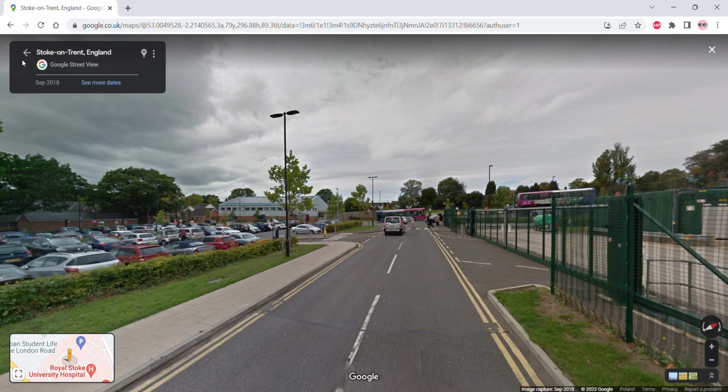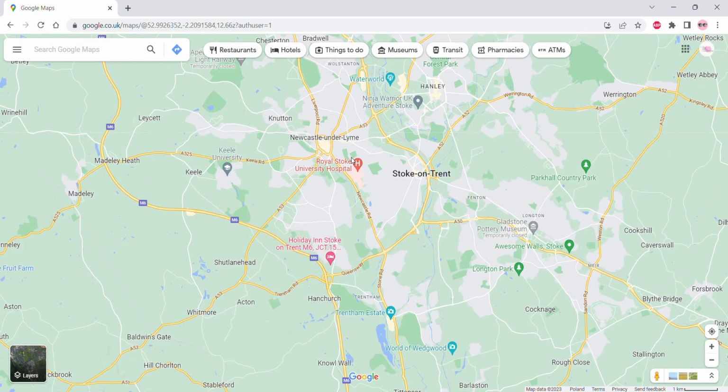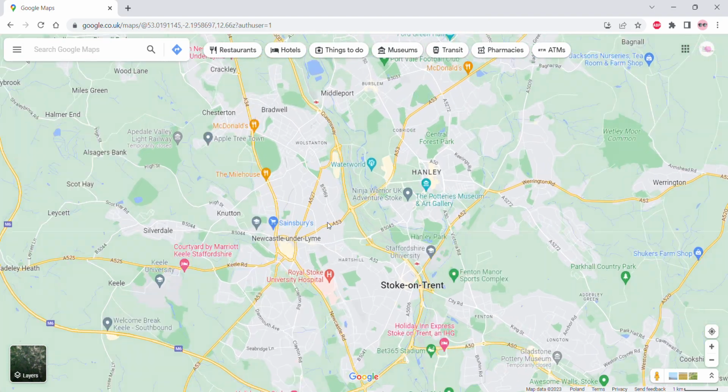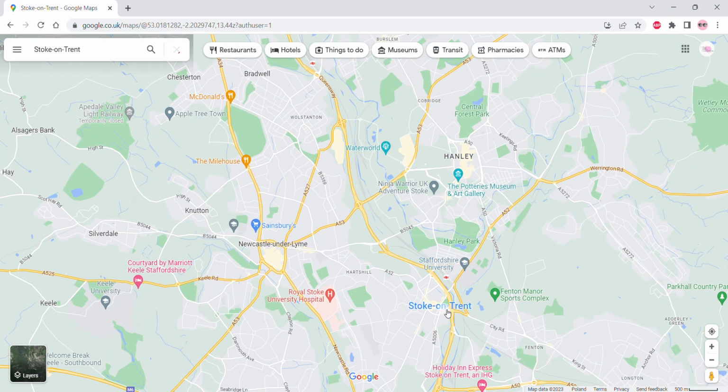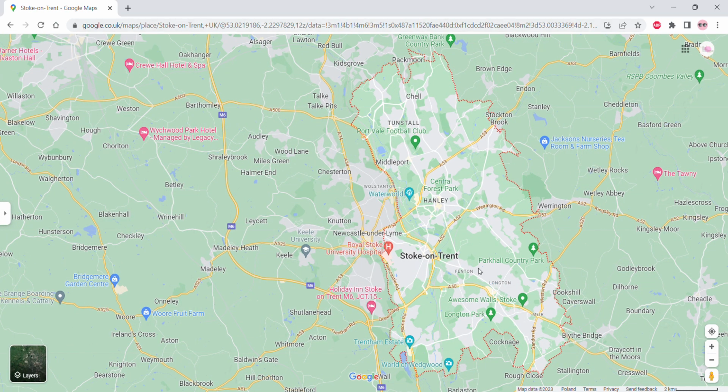Obviously in the UK, people drive on a different side compared to most countries in the world, so just make sure that you know your way around the cars, the driving side, so that you don't get confused and take the wrong bus.